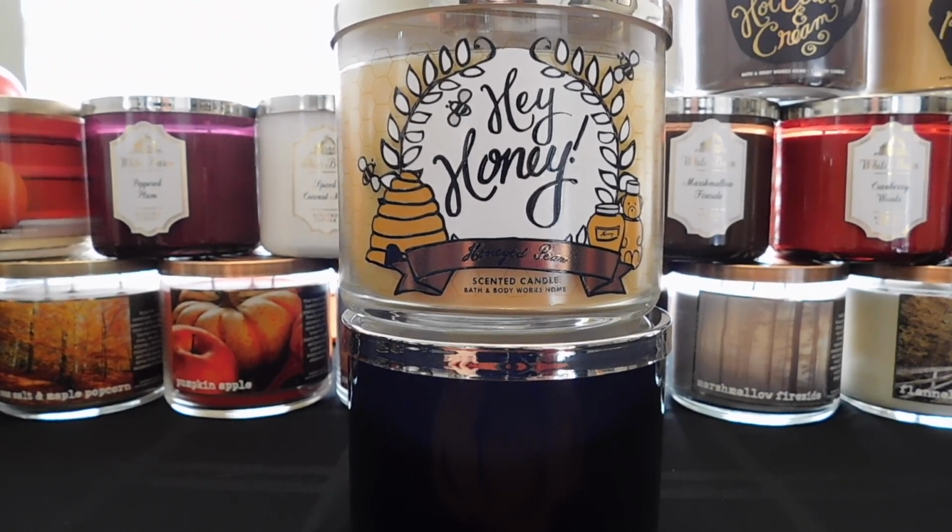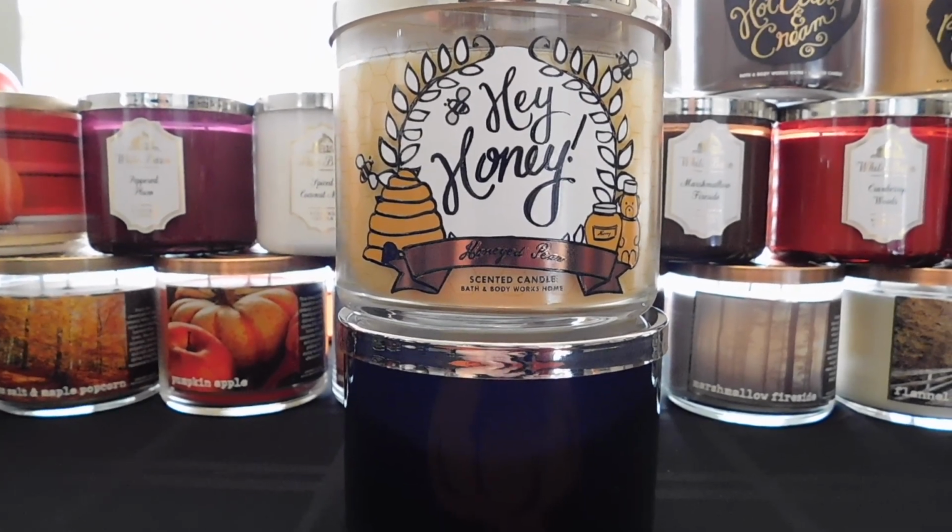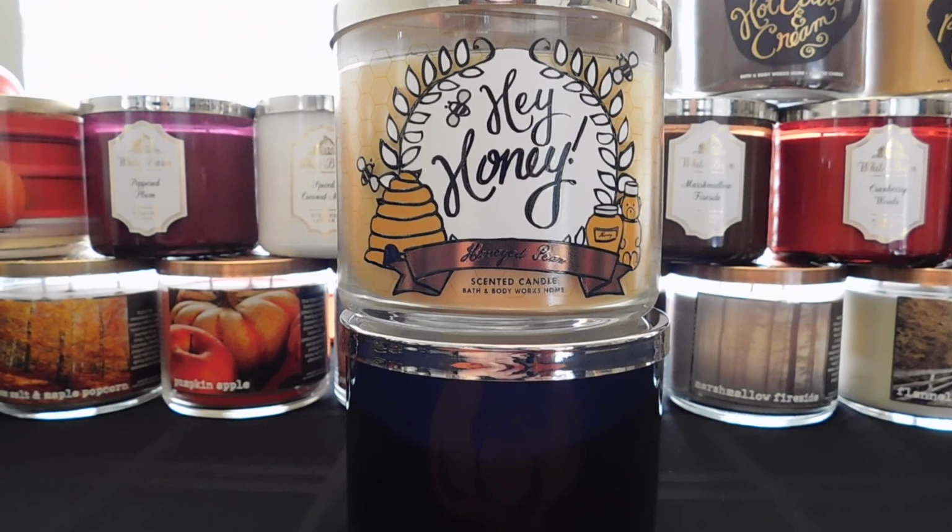If you like really sweet scents, especially if you like the honey type notes, definitely give this one a try. Just be warned that at least when I burned it, it became too sweet for me personally.